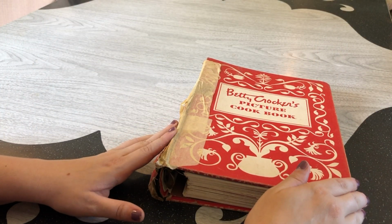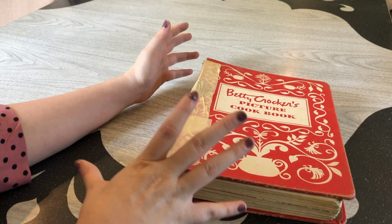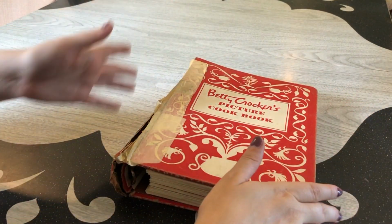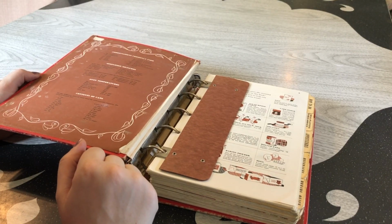Okay, so the first one we're going to start with is this Betty Crocker's Picture Cookbook. This one is probably the one that is beat up the most that I picked up. As you can see, someone has tried to mask and tape the binding back together, but the inside is what actually counts, so we're not gonna judge it by its flaws there.